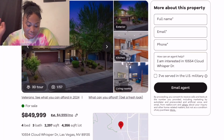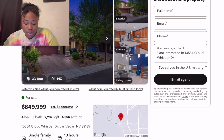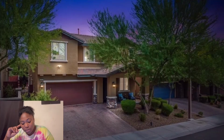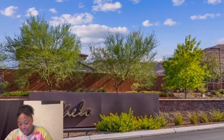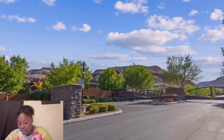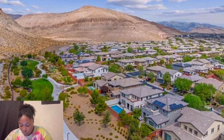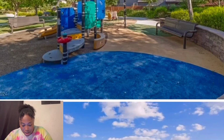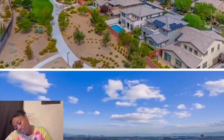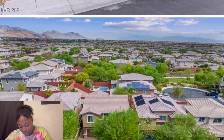So this house right here is $849,000, 4-bedroom, 3-bath, 2,200 square feet. I can't even talk. 2,200 square feet on a 4,000 square foot lot. Those aren't big numbers at all. My only guess is this house has to be right off the strip, just because it's super high. I love how it's in a gated community, but that's pretty much the only thing so far. I have not walked through the house yet. That's a small park area. I'd rather have a park and a pool in my backyard, so I hope this house gives that.